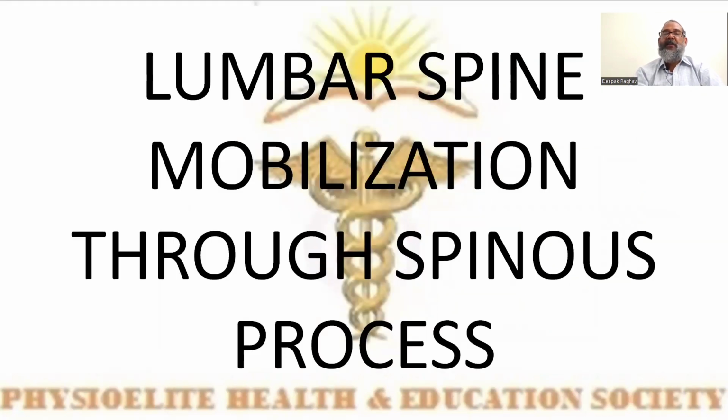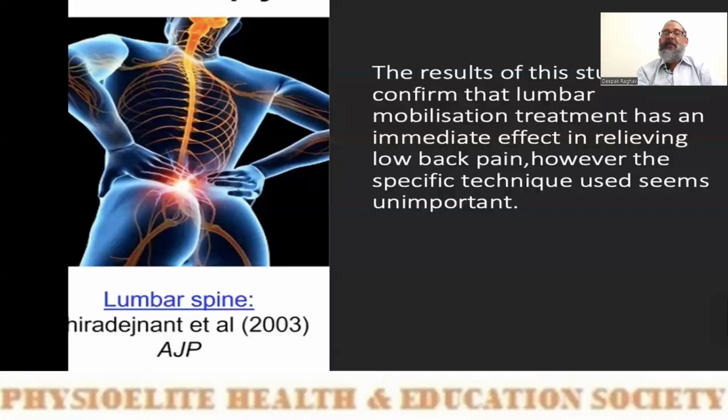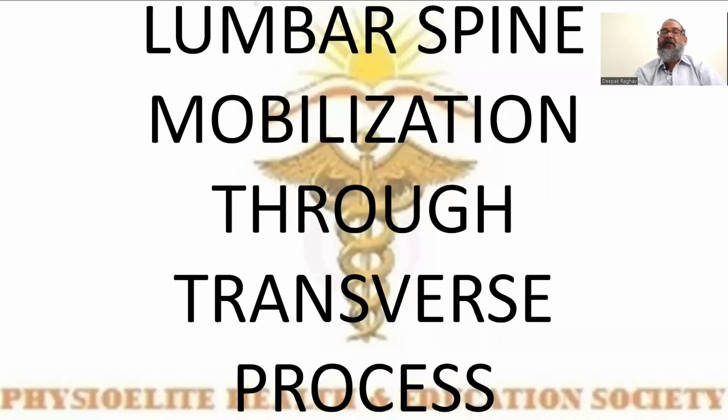So, lumbar spine mobilization through the spinous process. When we are mobilizing the lumbar spine through the spinous process, what happened? The result of this study confirmed that mobilization treatment has an immediate effect in relieving low back pain. However, the specific technique used seems unimportant. The joint is not mobilized at all, but it relieves the back pain. That is the conclusion of this study. So, lumbar spine mobilization through the transverse process.